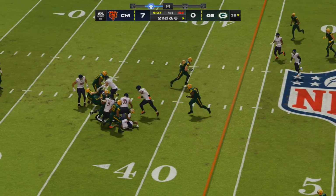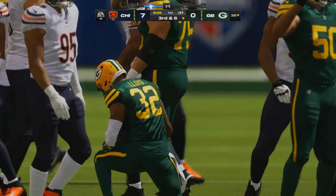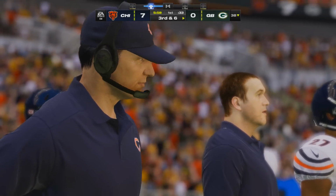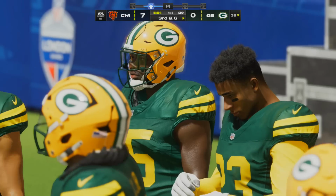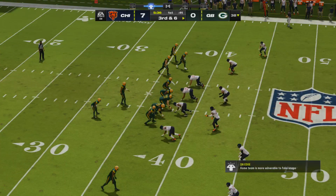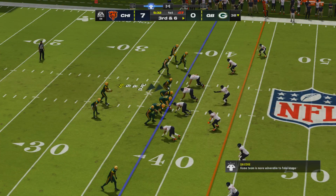On 2nd down, it's Lloyd. And the big boys up front, they're going to stop him right at the line. No gain on the play there, so they're left with a 3rd down and 6. Brandon, one thing about blitzes, they really confuse offensive linemen at times, and what you have to do is lock in on the guy right in front of you. If you don't, you saw the end result. Defensive tackle ended up making the play.